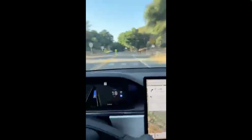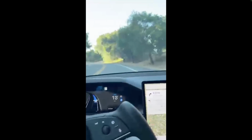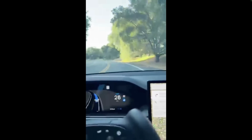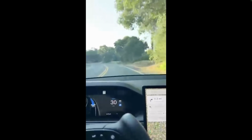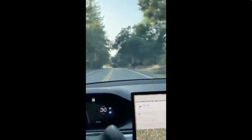Entirely AI and cameras, just like our brain works, which is neural nets and eyes. Yep, it just slowed down for a speed bump, which is cool. And it slowed down for another speed bump, and we did not program that in. There's no line of code that says slow down for speed bumps. So it is doing this based entirely on video training.